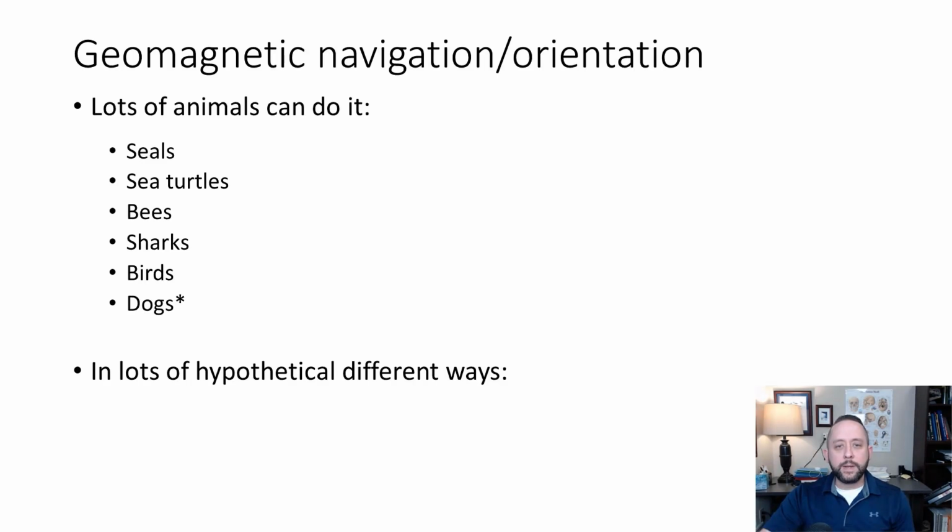In talking about geomagnetic navigation, lots of animals can do it, and some of the common ones are seals, sea turtles, bees, sharks, birds, bird dogs, I'm sure, and even dogs themselves. But there's a couple different proposed methods on how they do that.